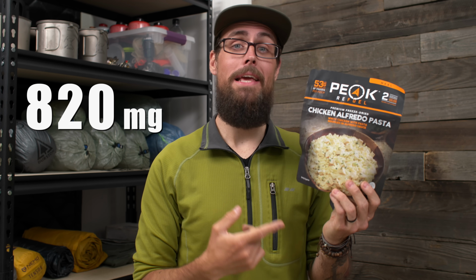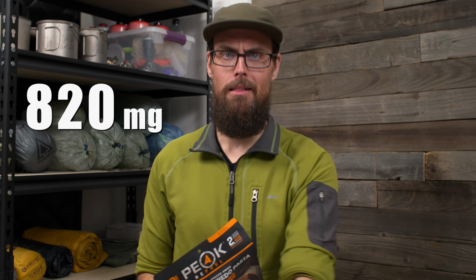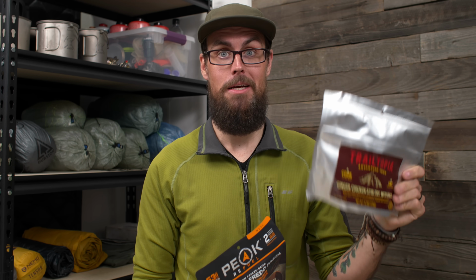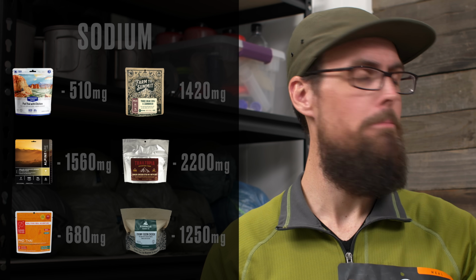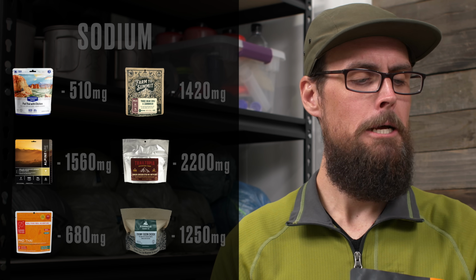Moving on to sodium, 820 milligrams. Now that sounds like a lot, but when you compare it to something like the Trailtopia that has over like 2,000 milligrams of sodium, 820 is pretty good. I think the only thing that is lower than this is the Backpacker's Pantry, which comes in at 510 milligrams.